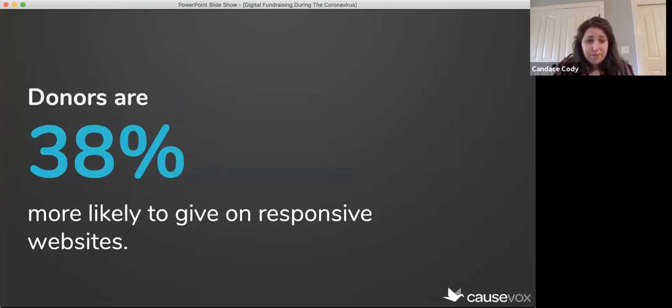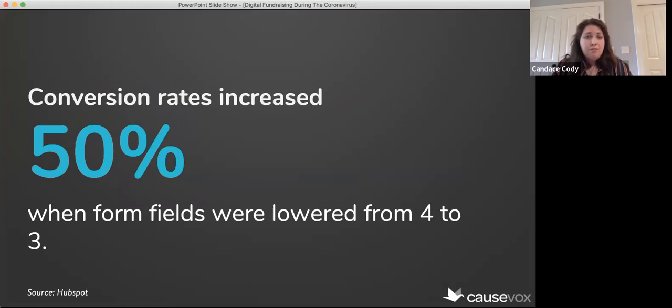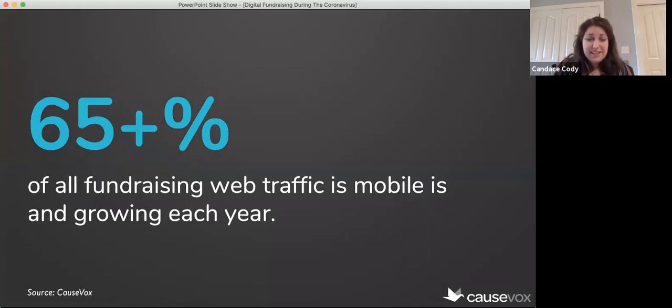Donors are 38% more likely to give on a responsive website. Conversion rates increase 50% when form fields are lowered from 4 to 3. And 65% of all fundraising web traffic is on mobile and is growing all the time.